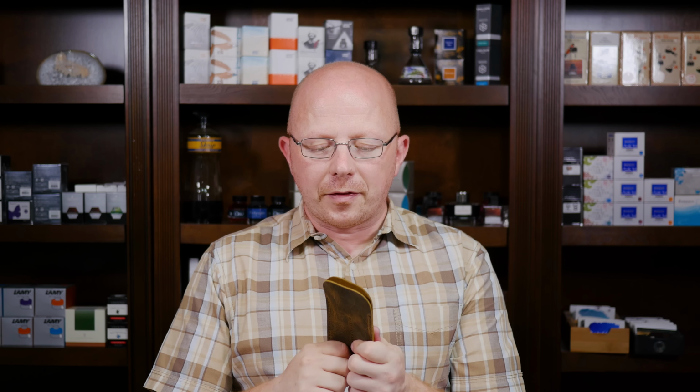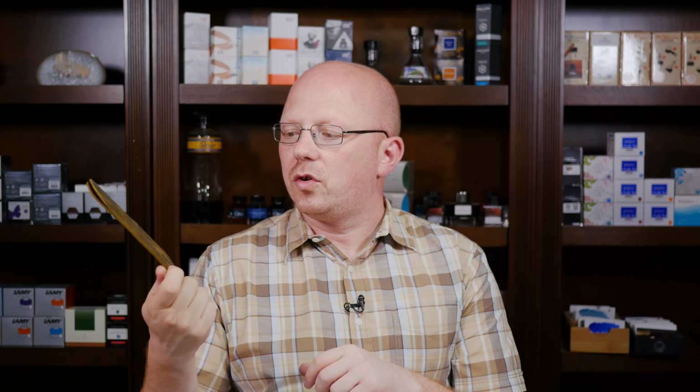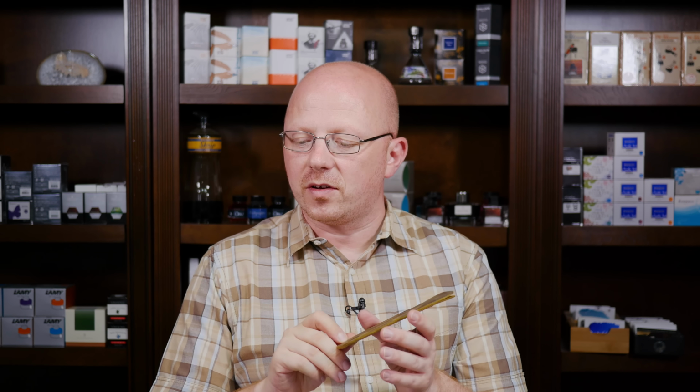I generally like leather goods for my pens. I like how they kind of age and patina over time, but this is cool. So at penchalet.com, he sent this over to me. This is the Dee Charles 2-pen pen sleeve. So keep an eye out for a full review of that, or head over to Pen Chalet and check them out. There's a bunch of colors over there.